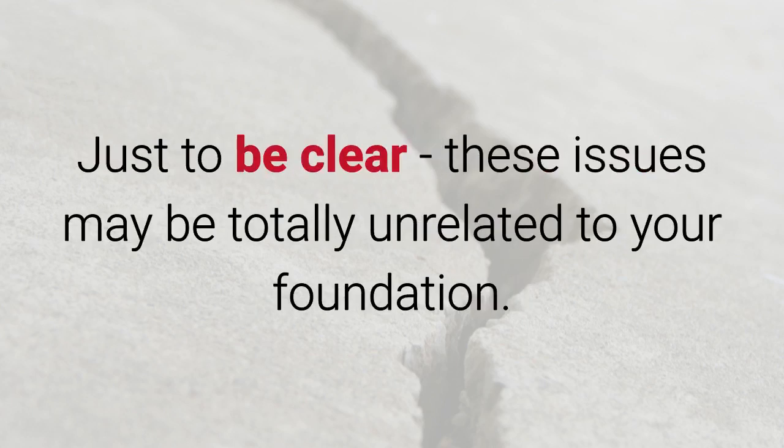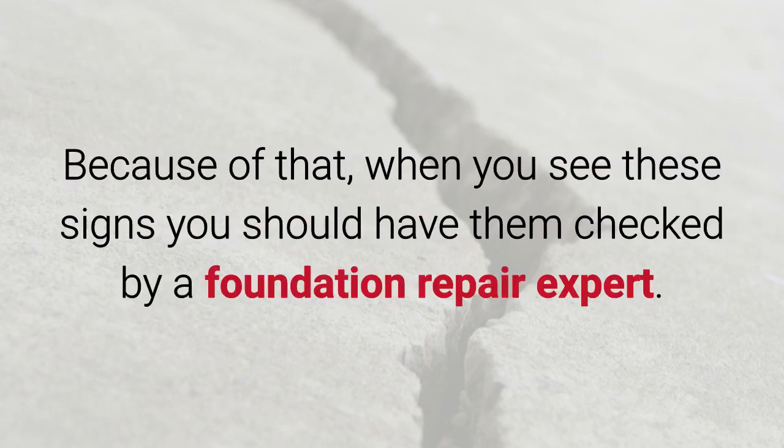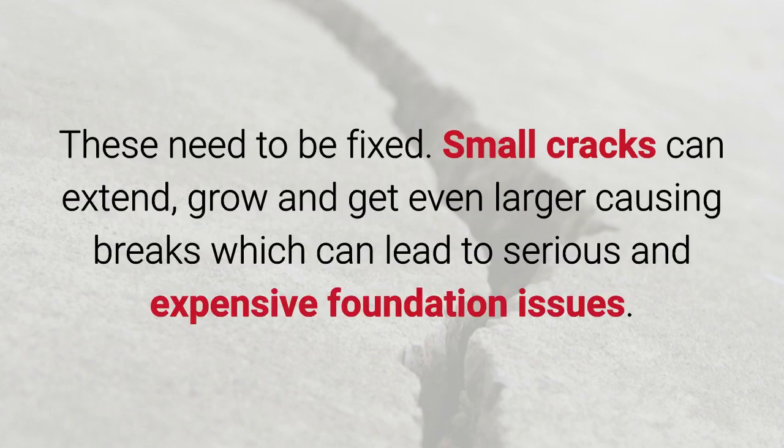Just to be clear, these issues may be totally unrelated to your foundation. However, they are potential indicators that there are problems with your foundation. Because of that, when you see these signs, you should have them checked out by a foundation repair expert. Hairline cracks in concrete. Hairline cracks in a concrete foundation may not be as innocent as you think. These need to be fixed. Small cracks can extend, grow, and get even larger, causing breaks, which can lead to serious and expensive foundation issues.